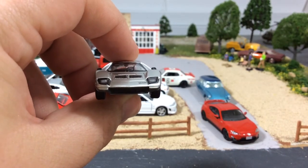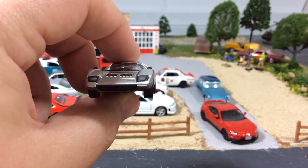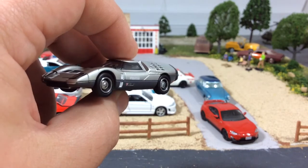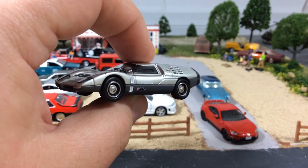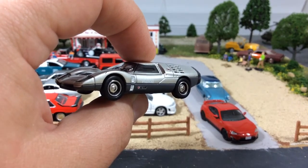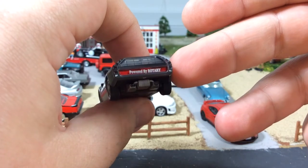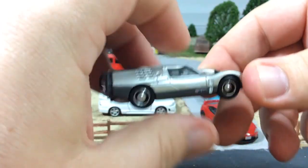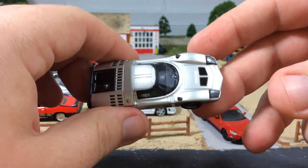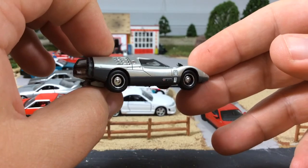Can you tell what kind of car this is from this angle? How about that angle? This is a Mazda RX 500. Powered by rotary. Made by Kyosho. Kind of ugly, but kind of sick.